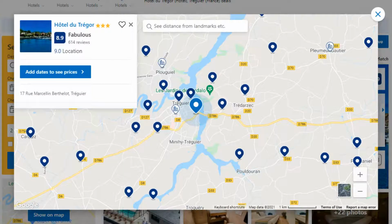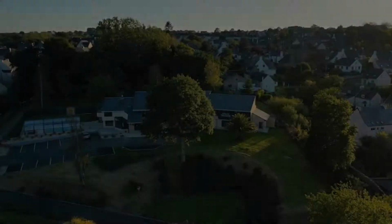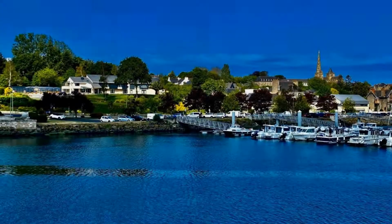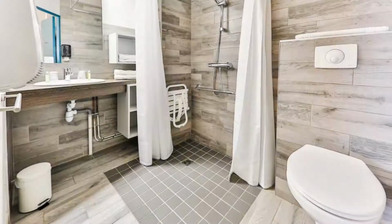Number 6. This is a 3-star hotel. The location of the hotel is attractive and the guests love walking around the neighborhood. Check-in time is 4 p.m. and check-out time is 11 a.m. Guests are required to show a photo ID and credit card at check-in. Pets are not allowed in this hotel.